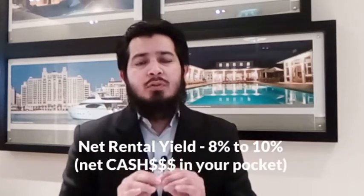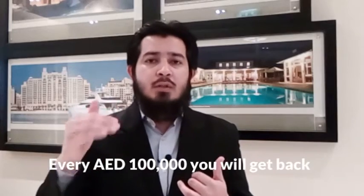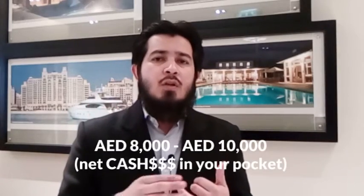So in Dubai Sports City, specifically with Elite, you're looking at an average rental yield of approximately 8% to 10%. How does that translate into amount of money that you put in? So for every 100,000 dirhams that you put in as an investment, you're looking at a net in your pocket cash return of 8,000 dirhams to 10,000 dirhams. If you put in 1,000,000 dirhams, you're looking at approximately 80,000 dirhams to 100,000 dirhams net cash in your pocket.